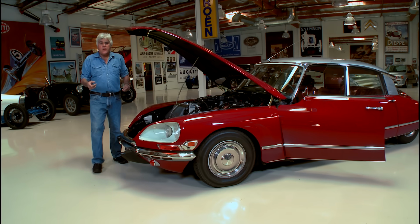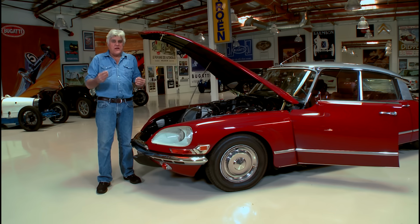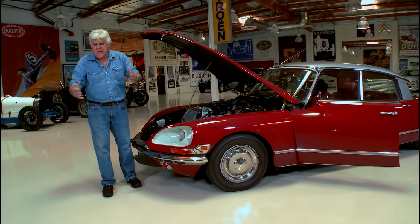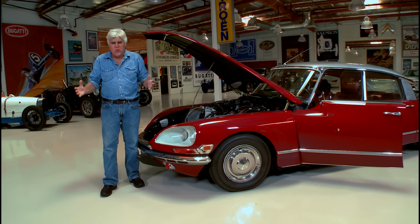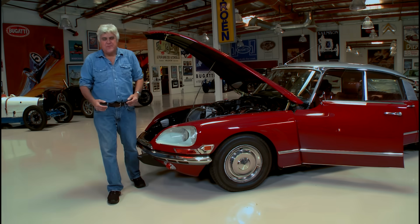In fact, I'm going to show you an ad. This is an ad for Citroën suspension. This is like the weirdest ad. There's like a fish in it, and it looks like the guy was on acid when he did it. But here, take a look at the commercial.